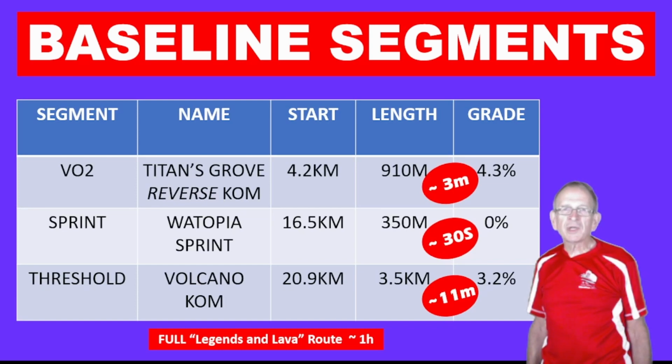For the Watopia Sprint, I turned in 30 seconds, and I probably won't do much better than that in the actual baseline ride. And for the Volcano KOM, it took me 11 minutes. So be prepared for efforts of that duration. And just another note, for the full Legends in Lava route, on my pre-ride, it took me about an hour to do the full route.